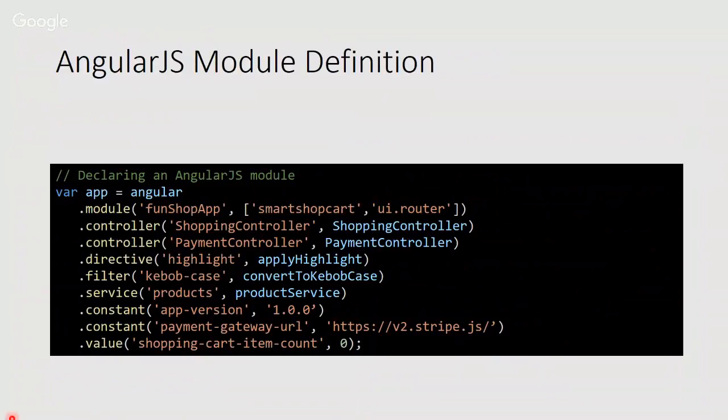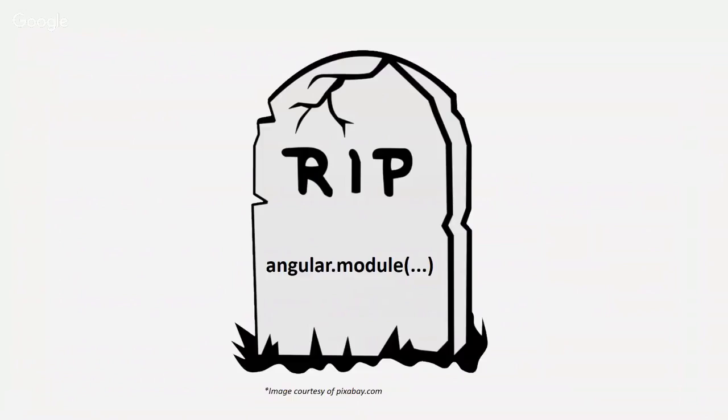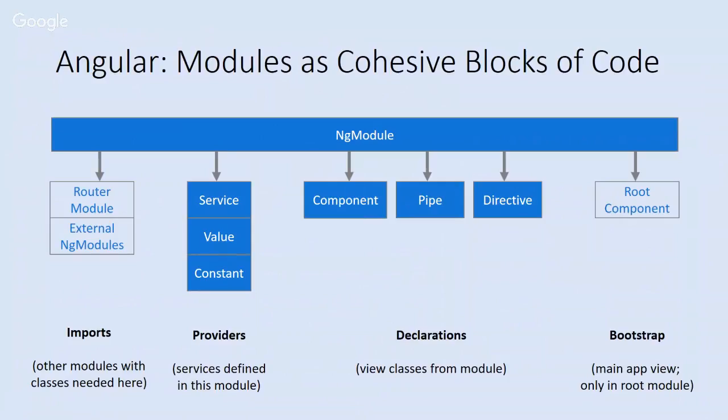We can combine or declare all the different parts of our app using this angular.module method. But that's also something that's been removed from the framework. So to understand how that's possible, let's look at Angular's approach to modules. And modules in Angular are described as cohesive blocks of code. And I think what's a little bit different in Angular versus AngularJS is they have organized the parts that go into a module in these 4 categories: imports, providers, declarations, and this bootstrap here.